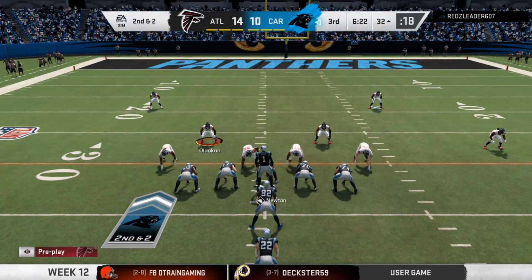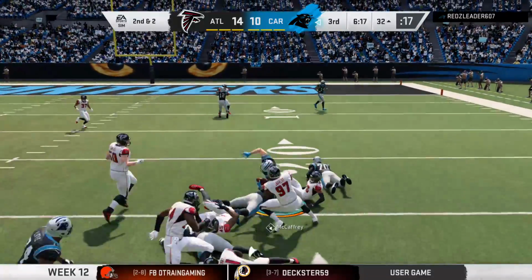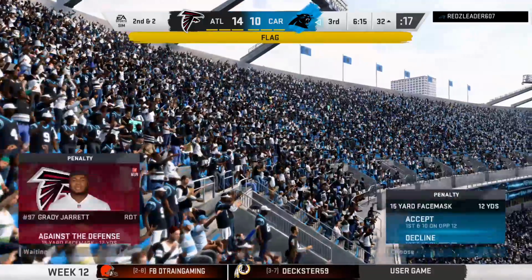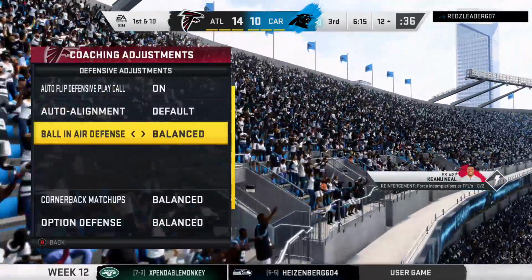Here's 2nd and 2. Newton now to throw. They'll set up the screen to McCaffrey, and he'll be brought down. Oh, that's a face mask. Certainly looked like it. Indeed, here come the flags. Well, we looked at each other right away. We knew that flag was coming out.